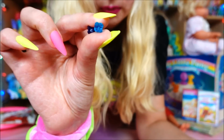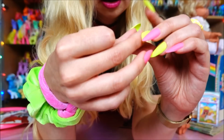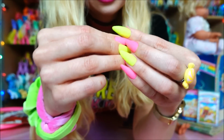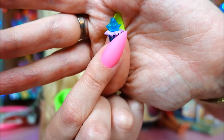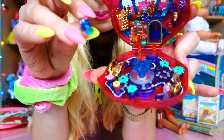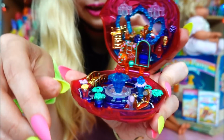Here's the blue one. Sorry, then I'm actually just missing 1. Did I know this? I don't know. Some of them were even hidden behind some pieces. So this is what you would be able to do. Then this has the same base as a Polly Pocket doll, so you can put it here.